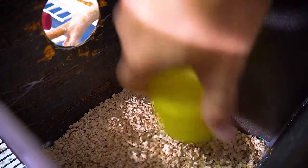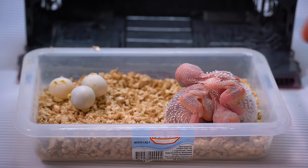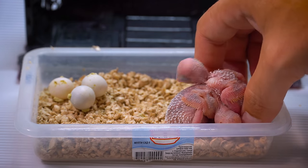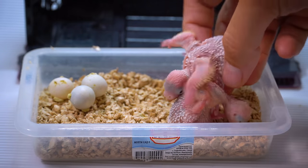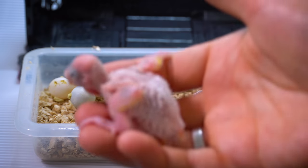Splayed legs are a condition where a chick's legs are splayed or spread out to the sides instead of properly positioned under its body. To prevent splay legs, provide a proper nesting material and a flat, non-slip surface for the chicks to rest and move on in the nest box.